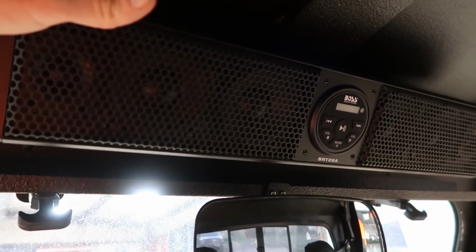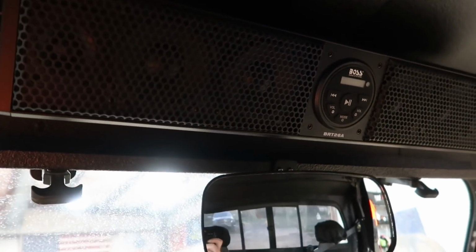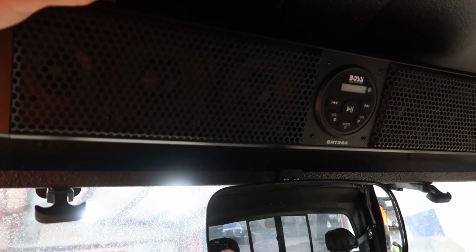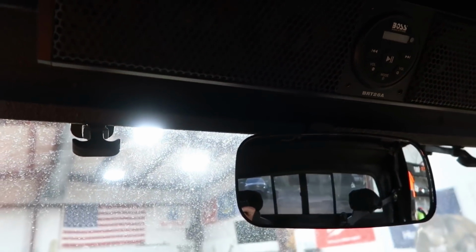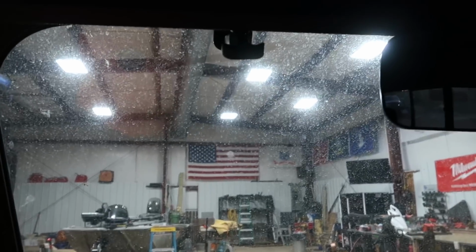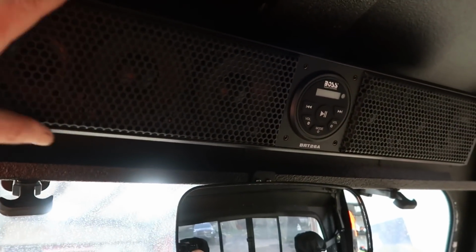Of course, I put the sound bar in it this weekend, I believe it was. Maybe Friday night, or Saturday, I can't remember which day. But I actually have the same system in my boat, this Boss, B-O-S-S. And for the money, it does pretty good. I've had the one in the boat since 2015, and I haven't had any problems with it. It's water resistant and all that good stuff. So I sprung for the same thing in the Ranger here.